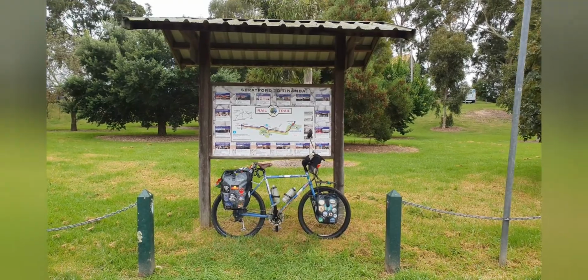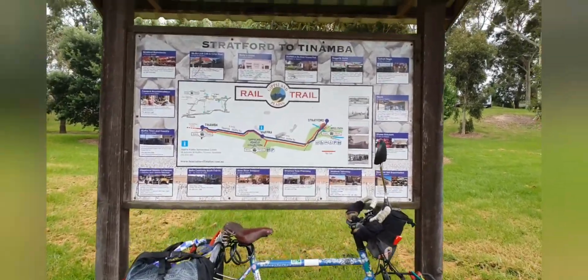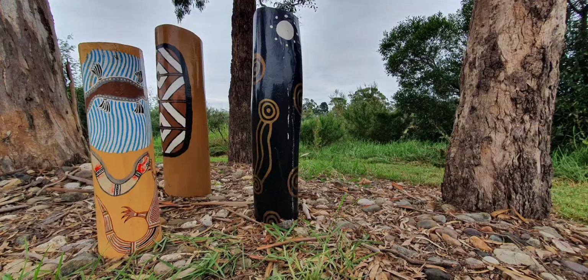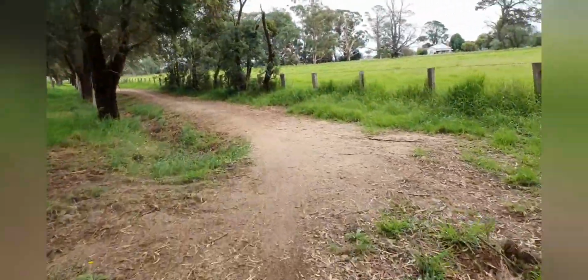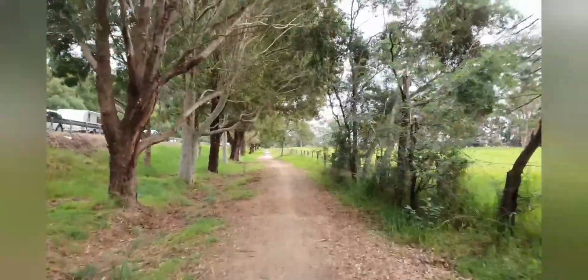I'm hitting another rail trail today. This is the Gippsland Plains Rail Trail, and today I'll go a little bit further than this section. I'll go as far as Hayfield. Here we go! Leaving Stratford, or Stratty as I like to call it.